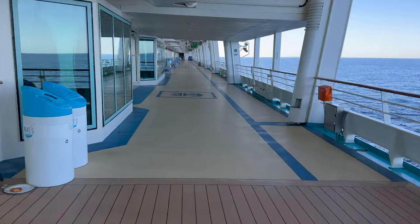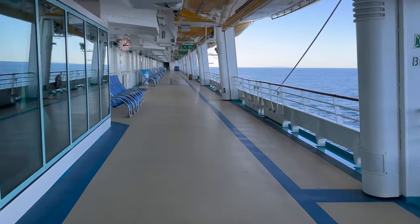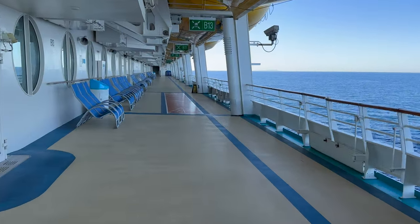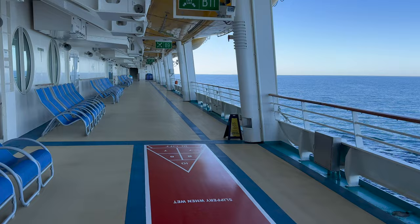Alright everyone, that concludes our full ship tour of Navigator of the Seas. If you have any questions about the venues, the bars, the restaurants, or any of the public spaces aboard this ship, let us know. We really enjoyed our time on this ship, and we cannot wait until our next cruise aboard Navigator of the Seas.